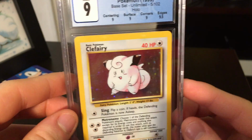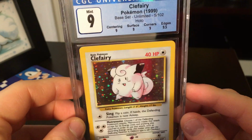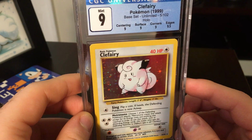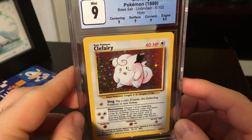Here we have Clefairy, got a 9. 9 centering, 9 surface, 9 corners, 9.5 edges. So a pretty solid 9. I guess you could say it's like in the upper half, maybe, because if 4 9s is sort of like the midpoint, having 3 9s and a 9.5, I imagine, is like a bit of a strong 9.